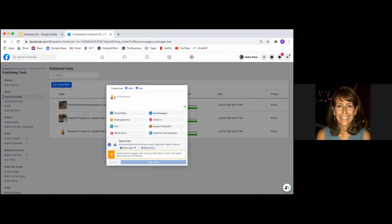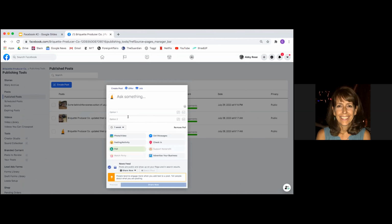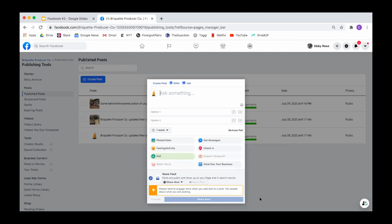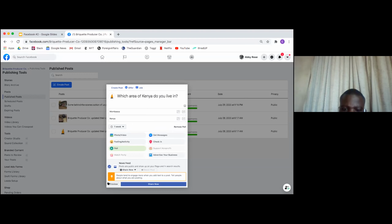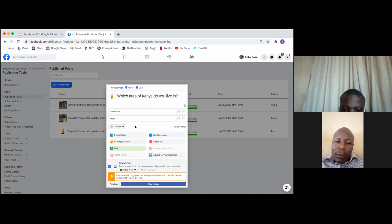So under publishing tools, when you click create post, you'll see a poll, and you can say something like, which area of Kenya do you live in? Or something pertaining to delivery. And you can also choose how long you want responses to be available. If you want it to always be getting responses, you can choose never, or you can just choose 1 week. This is a really useful tool for engagement, because it asks your customers and the people on your page to get involved, and sometimes can spark conversation in the comments, and that type of engagement is always good, as we mentioned. And you can also click preview.